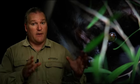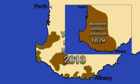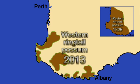The western ringtail possum itself is in decline. If we don't take action, if we don't implement changes, then this species will go from a threatened species down to perhaps critically endangered, which means it's just one step away from becoming extinct. Due to climate change, developments, agriculture, the distribution of the western ringtail possum has contracted markedly. So you can see them still around Bunbury and Busselton. There's a large area around Perup where you'll see them, and also around Albany.